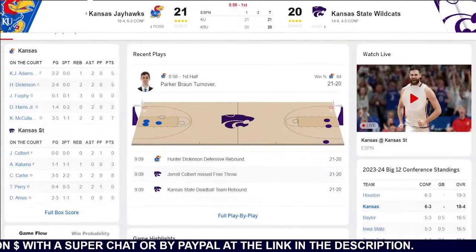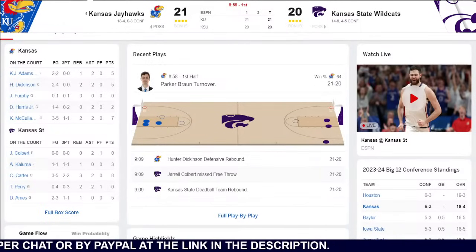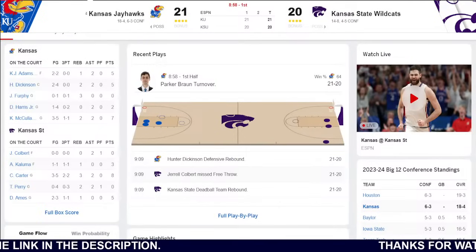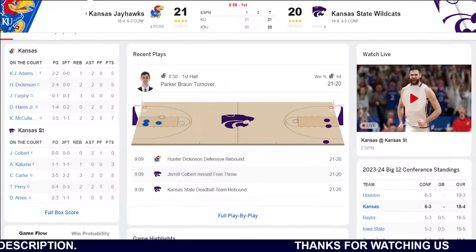Kansas's subs are different than the starters. You can kind of figure out where the ball is going to go. With this lineup on the court, it's Hunter Dickinson. He's the guy that needs to touch the ball for KU. K-State needs to recognize that. 8:48 to go in the first half.